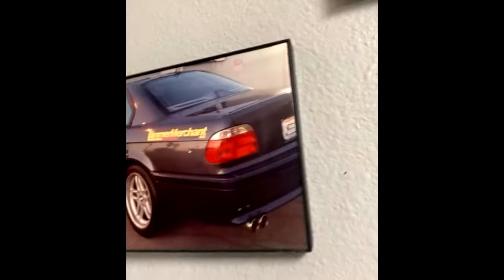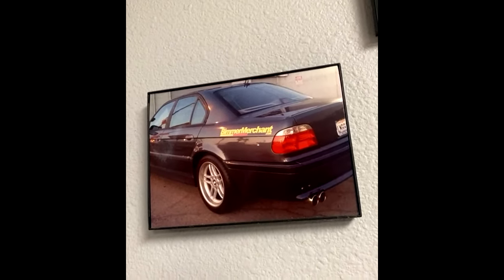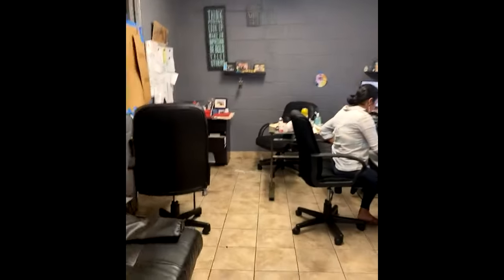And I remember having this 740i. If you guys ever had a 740i, that was the best car I ever had. Well, up until now, but they're beautiful cars though. You know what I mean? They're just amazing. So anyhow, let me see.